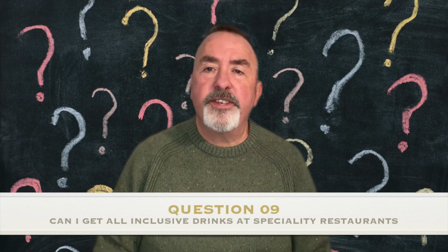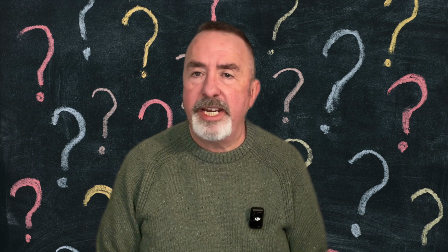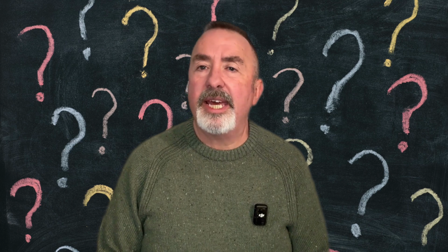Can I get all-inclusive drinks at specialty restaurants? Yes, you can get anything on the all-inclusive at any of the specialty restaurants. We never had a problem. Some of the drinks menus in the specialty restaurants do carry extra drinks, but these are usually chargeable if you're not on a premium package.